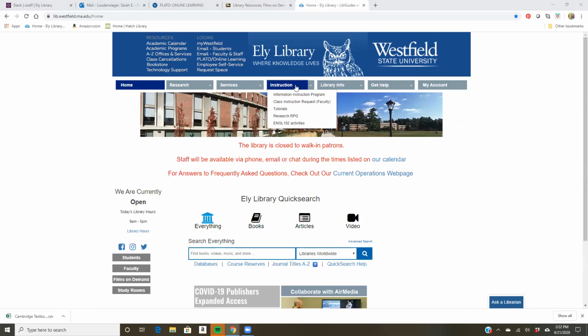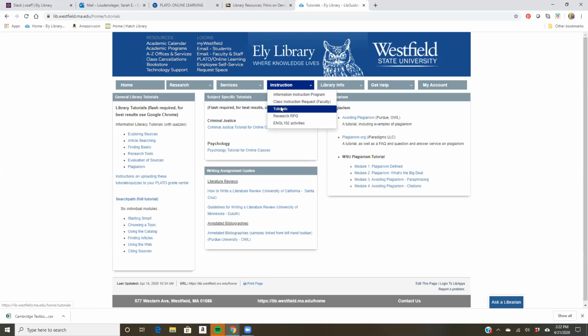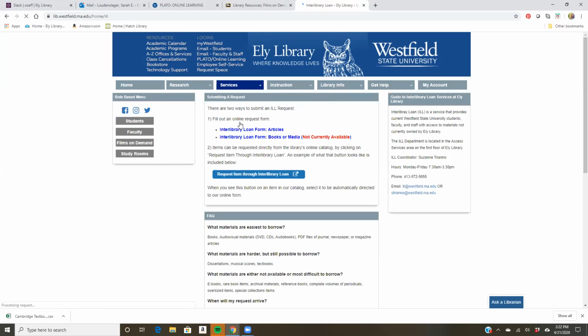Other things, some of those tutorials that I mentioned briefly within the Plato page are also available here under the instruction drop-down. So you can look through any of these. If we identify or recommend one, this is where you would find that information. I did mention interlibrary loan, so that's under our services drop-down. If you have an electronic article that you're requesting, you could fill out the form for articles here. And then also just get help contacting us.